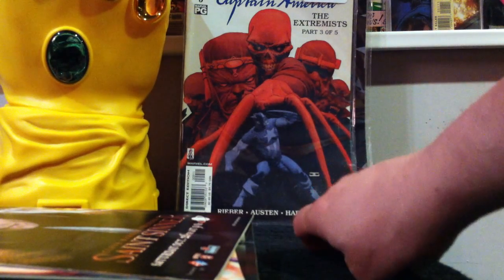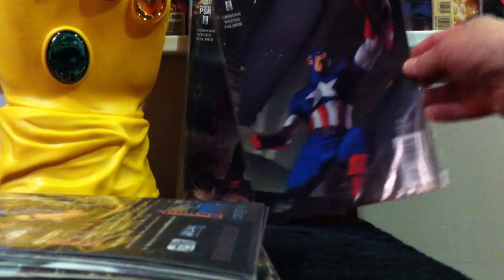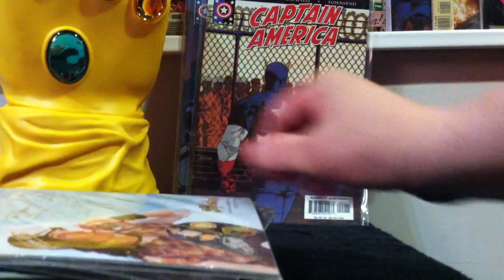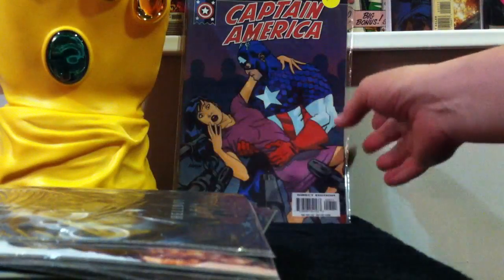So these Captain Americas that you're about to see here, I got them today. They were in the quarter bins. I got number 9, number 10, number 13, number 16, 17. So I got a nice little run here. 18, like this cover a lot. Number 20, that's another awesome cover. I haven't checked out the interior arts on any of these yet. 22 and 25. So that's the last of the less spectacular books for the haul.